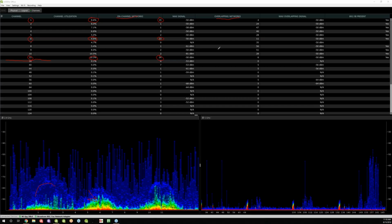But remember, adjacent channel interference is even worse than co-channel. So we want to look over here, and we see there's 4 overlapping networks on channel 1. We see there's 11 on channel 6, and there's 27 overlapping networks for channel 11, whether that's channel 10, channel 9, channel 8. Somehow those networks are overlapping. So that's a lot of overlapping channels. So if this were me, looks like channel 1 seems to be the most clear channel.